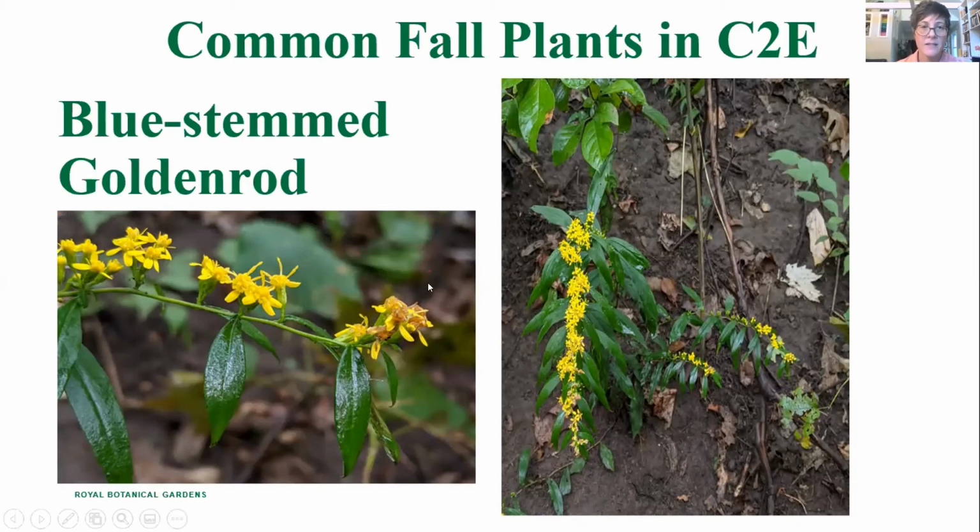And it has these small clusters of little yellow goldenrod flowers growing from the axils of the leaves. The axil of the leaf is where the leaf meets the stem, all the way along the stem.